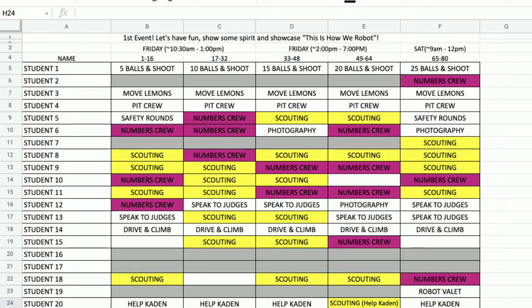Going back to clear expectations and communication between mentors and students, this chart seen on the screen helps everyone know when and where and what they need to do to help the team be successful. More on this in a future video.